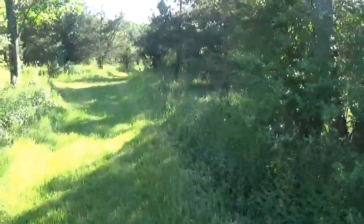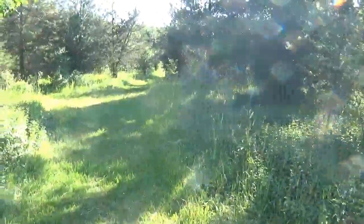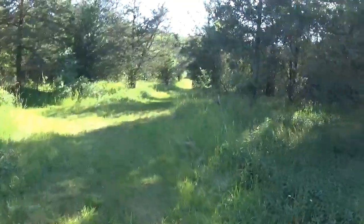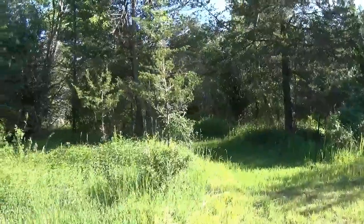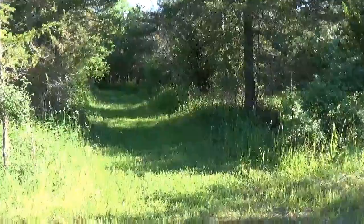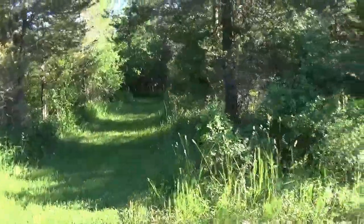Got a trail marker coming up. Let's see what this trail is. Here's our trail going this way. Juleby Trail. No, Jungle Trail, I'm sorry. Forgot where it was. So that's the Jungle Trail. This is where Jungle Trail meets the Marksman.